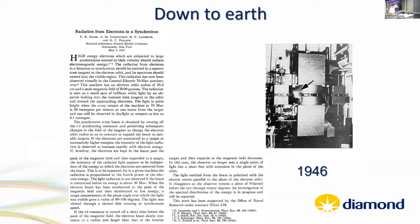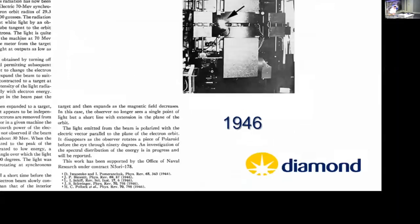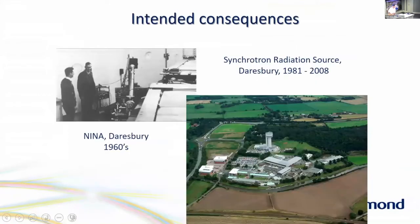What I love about this, incidentally, is, have a look at this paper. This is an entire paper. It's a landmark result, and you can publish this all in a few hundred words with a handful of references, and it reminds me that in some ways I'm not sure we've entirely progressed in science. Oh dear, I've done something terrible. Let me get back again. Anyway, so first observation of synchrotron radiation, but it was still largely regarded as a nuisance.